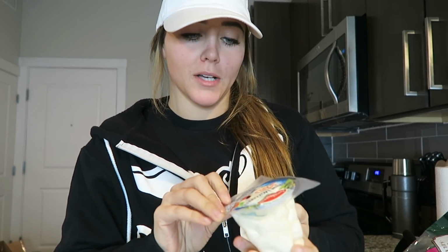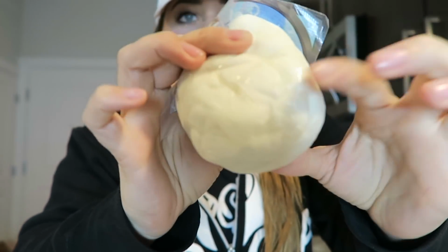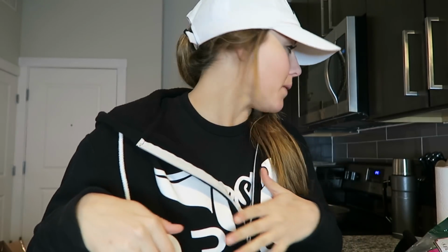And then I'm going to do some of these fresh mozzarella salad pearls. They're just like little balls of mozzarella. I'm going to do some pepperonis, and I'm going to dress it with ranch dressing. And I'm gonna see if I can think of other things to throw in here, but this was kind of like a last minute decision of what to throw in here. So I'm gonna do some pepperonis, some mozzarella, and it's gonna be hopefully good.